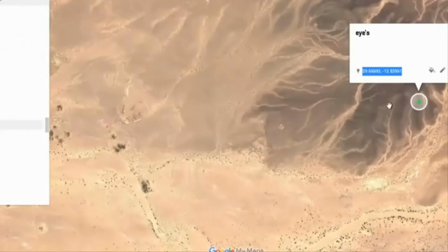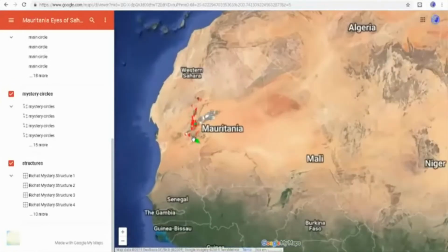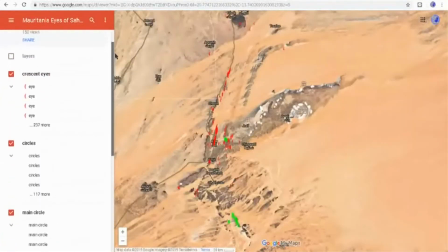Now it turns out that there's groups of flying saucer silhouettes all over. This one is in Mauritania. There aren't just a few of these things. Look, these crescent eyes, as he's labeled them. And he said that he didn't really know if they were supposed to really be eyes. I think that we have something here. Look at the Eye of the Sahara.